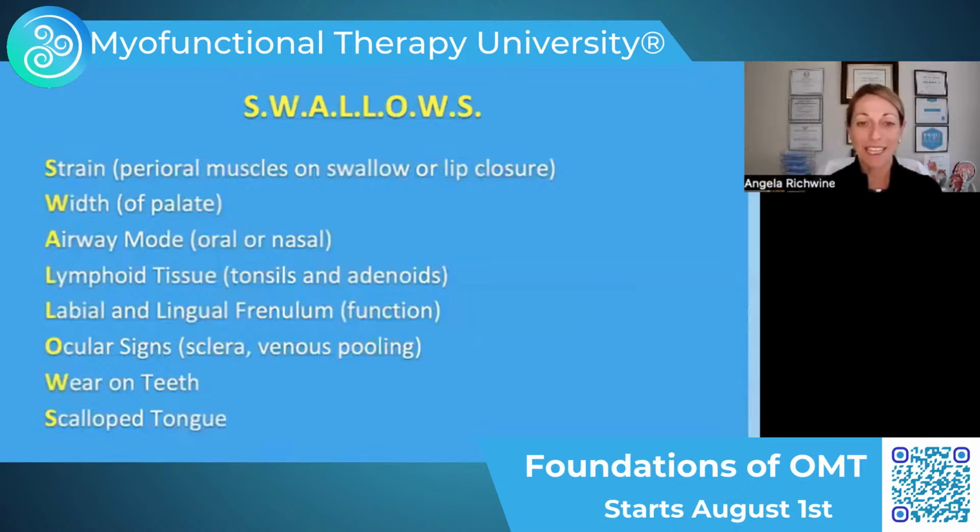We look at the labial and the lingual frenum, at the function of them. We look for the ocular signs. Is there sclera under the eyes? Can we see it? And then we look at the venous pooling, if there is any, or any allergic shiners. We look for the wear on the teeth. And we also look for scalloped borders of the tongue.